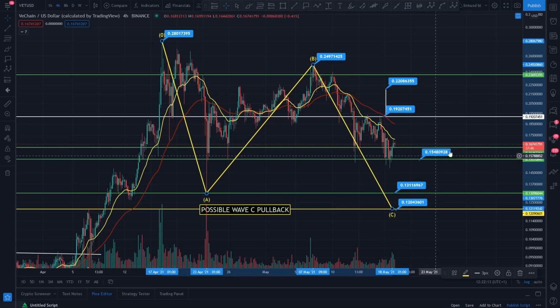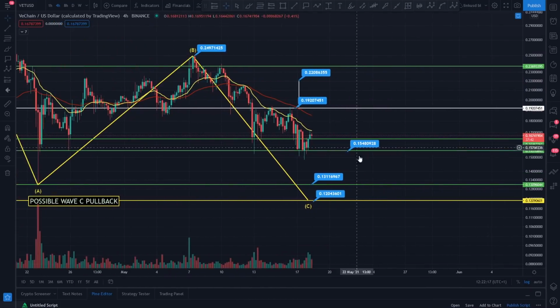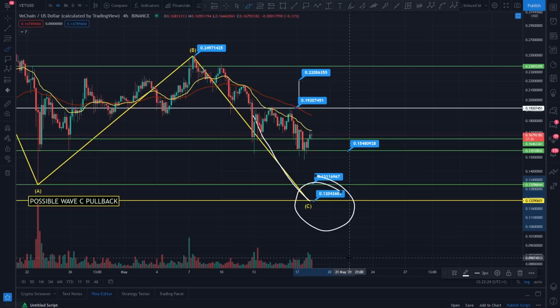But again, obviously, if you do start to lose this low, this is why I've said to you, if you start to see Vechain close below 0.15, it's adding more confidence to the fact that you may potentially come down to retest the 20 weekly EMA. Okay, the possible deeper C wave pullback right there for Vechain.